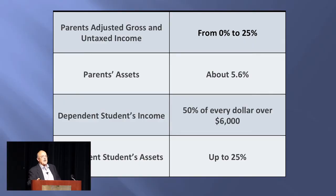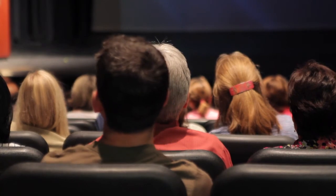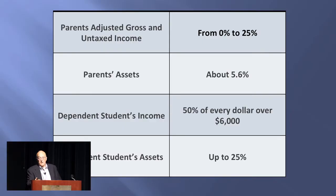Then take a look at parent assets, and they don't count any retirement assets. They just count assets on the FAFSA, not including the equity in your house. And whatever you put down for your assets on the form, the formula is going to want to get about 5.64% of that number. So if you said you have $100,000 worth of assets, you can pretty well predict that's going to raise the family contribution by $5,640. It's pretty easy to figure out.